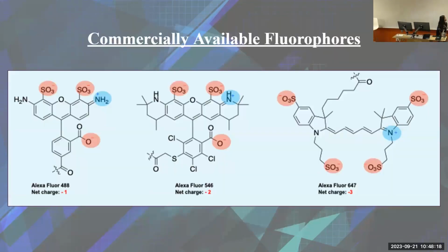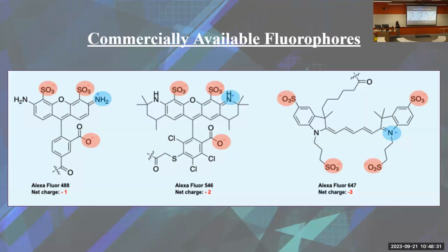And so one of the many problems that we encounter when performing immunofluorescence is that most commercially available fluorophores, like the Alexa Fluor dyes that we have here, have a net negative charge that does at least increase solubility, but it also decreases specificity and increases background accumulation, which is something that we don't want.